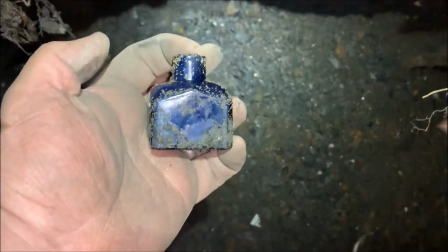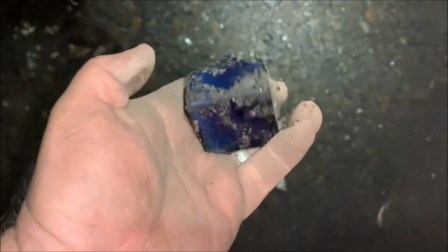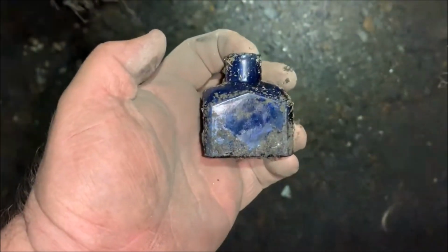Love it. Doing the top bit in here first before I take this down, and I've pulled out a lovely blue ink. Get in! Woohoo! Now that's a nice first start.